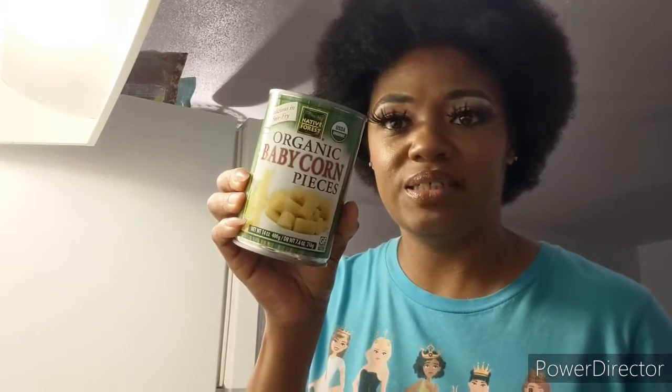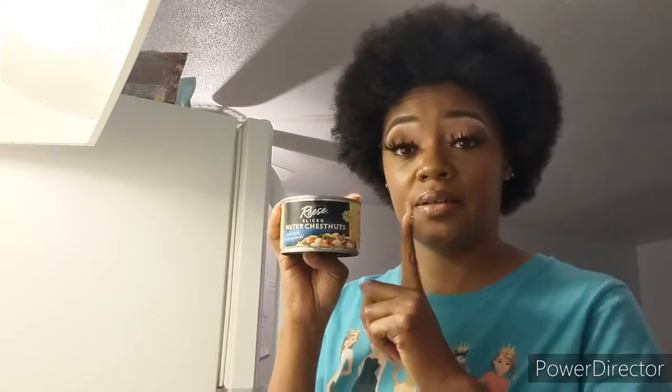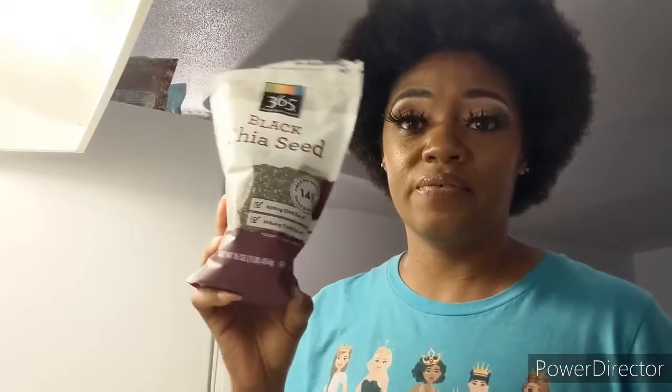These baby corn pieces, sliced water chestnuts. Now I have had these in a frozen dinner before, and it's the texture. I can't say that they have a particular taste to them, but it's a crunchy texture that I really loved. And then I'm actually going to put a little bit of cayenne seed in it. Again, it's supposed to be like an energy thing, help the digestive system, all those good things.